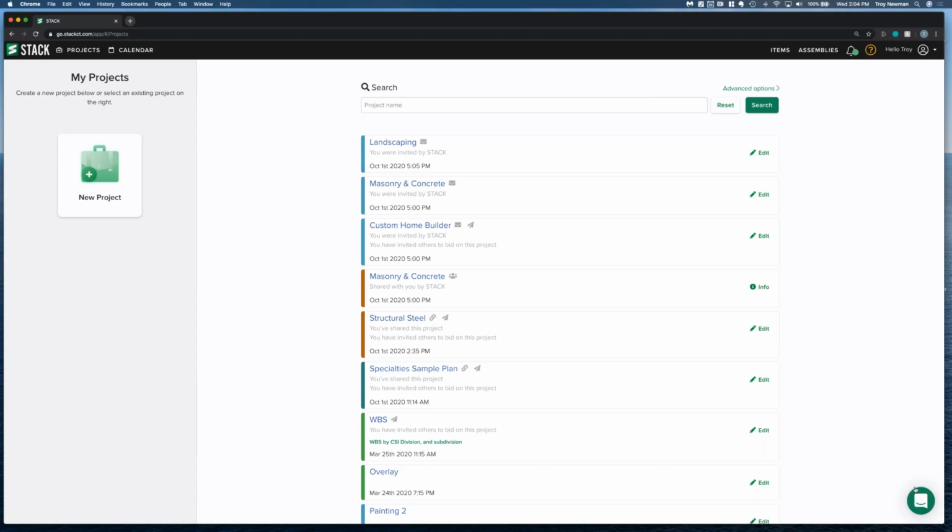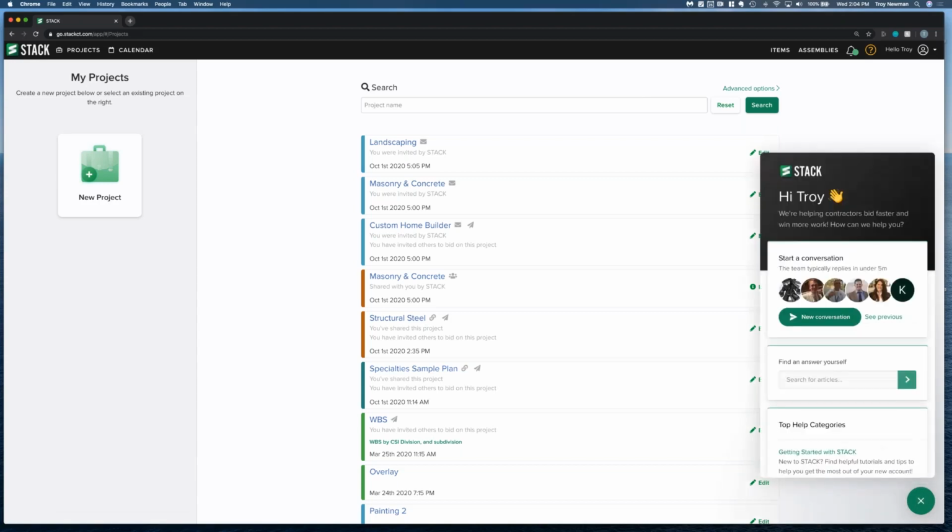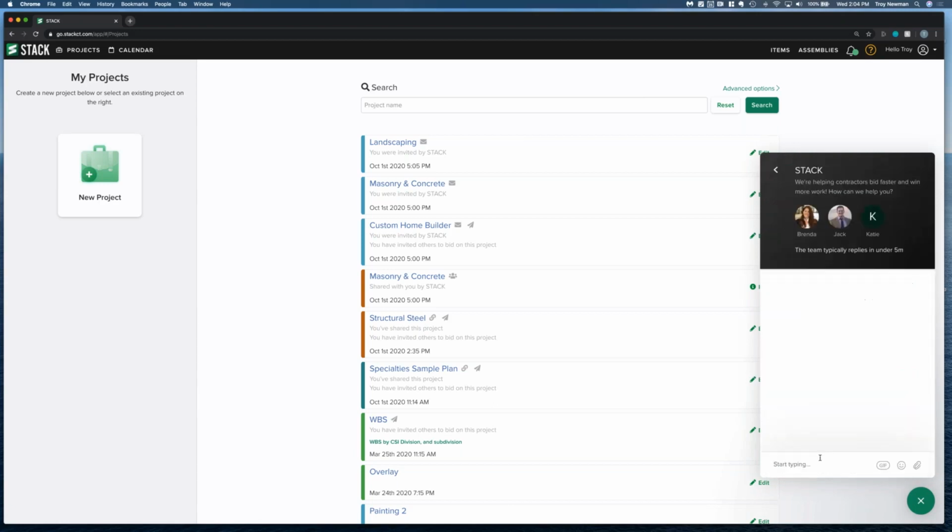And then as always, our little chat icon down here in the bottom right, where you can click a new conversation, chat your question in, and one of our staff will be able to answer your question while you're working in the application. You're also welcome to schedule training. One of the differentiators with Stack is that we offer free unlimited training to our paid users. So please take advantage of that.